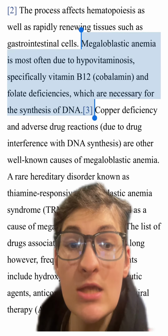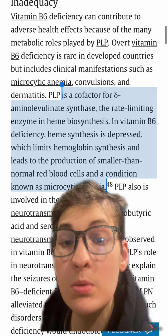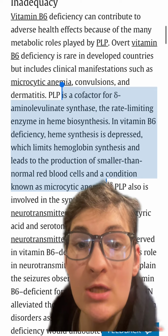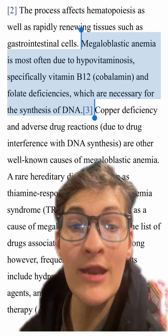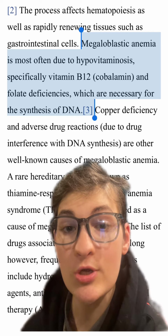In addition to this, things like vitamin B12, folate, and vitamin B6 are all important for hemoglobin synthesis and red blood cell division. A deficiency in B6 can lead to microcytic anemia, in which we have smaller than normal red blood cells and a reduced concentration of them. And a state of B12 and folate deficiencies can result in megaloblastic anemia, in which we have larger than normal red blood cells but a reduced concentration of them.